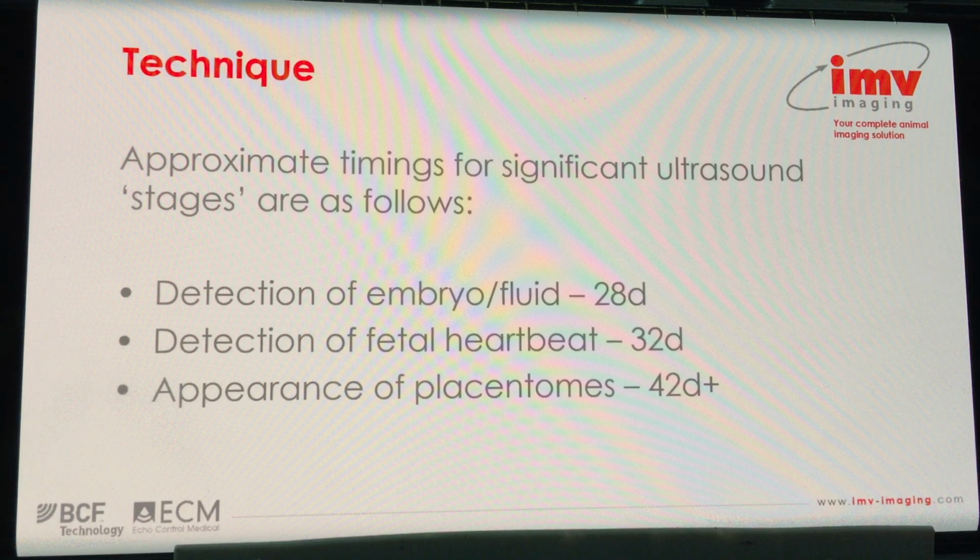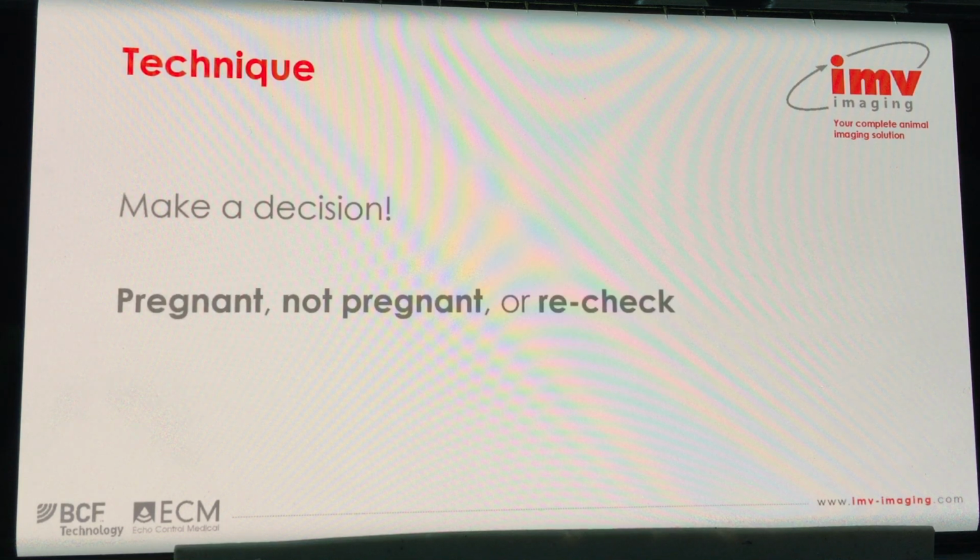And then from 42 days or about 6 weeks onwards, we should be able to detect placentomes ultrasonographically, though you may not be able to feel them manually at that stage.